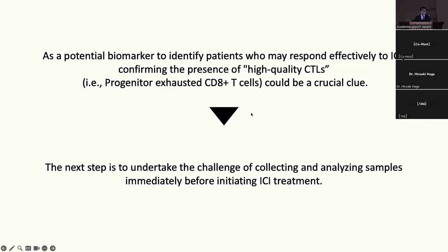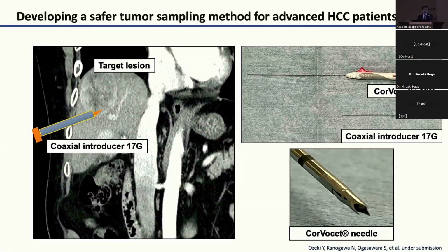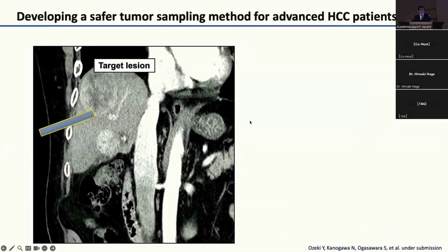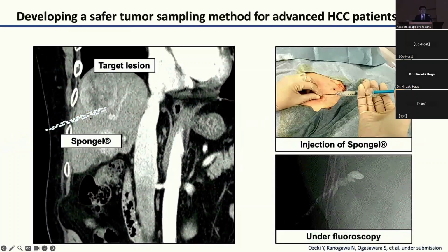The next step is to undertake the challenge of collecting and analyzing samples immediately before initiating ICI treatment, but this is very challenging. So now we are working on this kind of challenge at our institution. We try to get samples directly before starting ICI using such methodology. First of all, we need a large amount of sample for analyzing the tumor microenvironment from the biopsy sample. So we are using this kind of needle and collecting enough sample, and we inject a sponge like this, and this reduces the risk of bleeding.